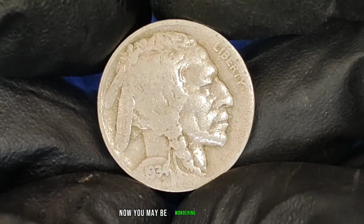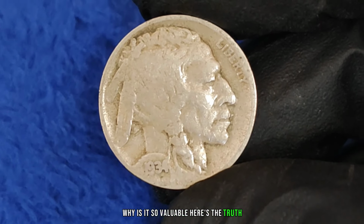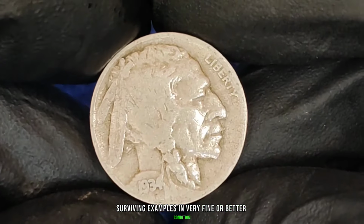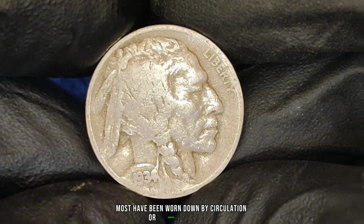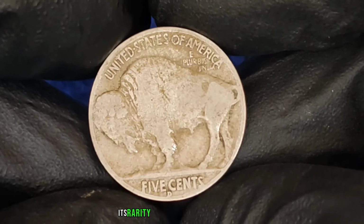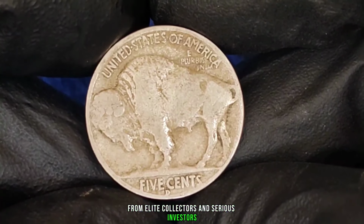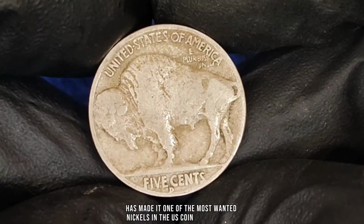Now, you may be wondering why this coin. Why is it so valuable? Here's the truth. While millions were minted, surviving examples in very fine or better condition are few and far between. Most have been worn down by circulation or damaged over time. But a well-kept 1934 with D mint mark is a different story. Its rarity, combined with surging demand from elite collectors and serious investors, has made it one of the most wanted nickels in the U.S. coin market today.